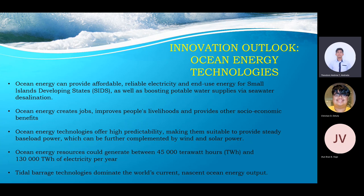The third one is ocean energy technologies offer high predictability, making them suitable to provide steady baseload power, which can be further complemented by wind and solar power. The fourth one is ocean energy resources could generate between 45,000 terawatt hours and 130,000 terawatt hours of electricity per year. And lastly, tidal barrage technologies dominate the world's current ocean energy output.